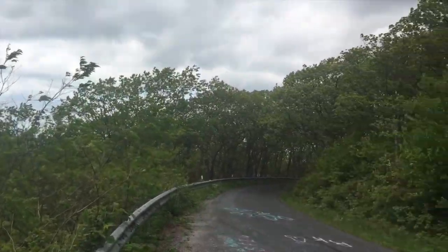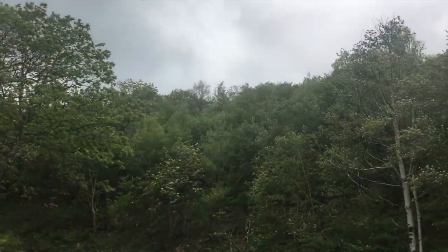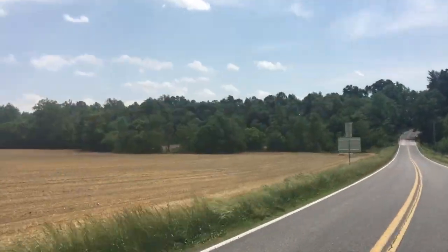A storm's a-brewing. Guys, braver than I am, man, on this road. I'm telling you, it's one of those old country roads where people drive crazy.